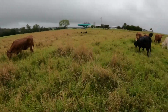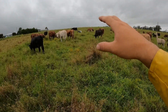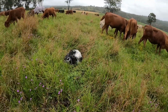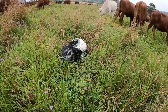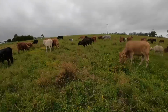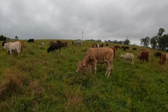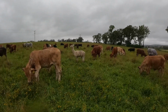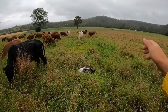But it'll be really interesting to see how she grows out, what size frame she'll have, and if she does end up having quite a nice frame size. She's got a beautiful coat. Then it would have been pretty cool if she was a bull calf, and Clint could have used her, and we could have used her over a few of our smaller frame animals, those Dexters and those Ausline cattle. And so I'll come through now and I'll wind up this back fence.